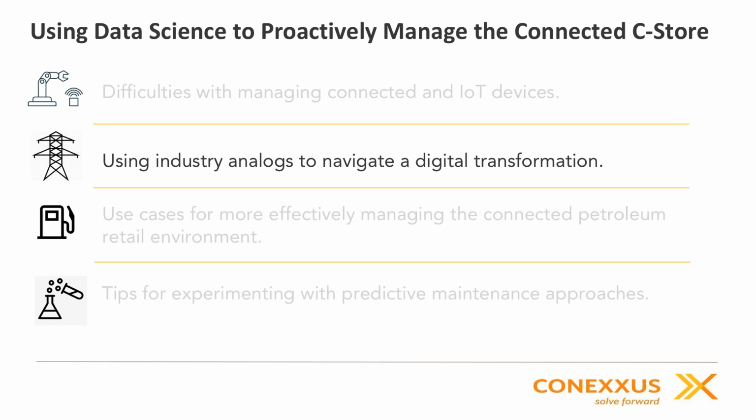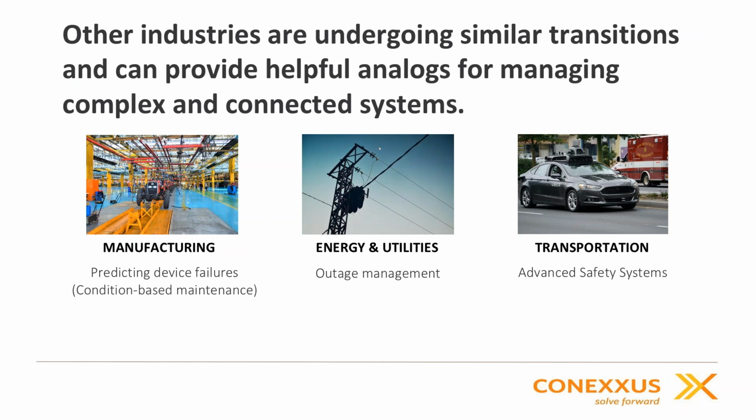And so what I'm going to do here is briefly mention a few industry analogs, because some other industries are a few steps ahead of not just petroleum retail, but retail in general, and take some of the lessons learned there and apply them back to the retail environment. So first, manufacturing. As you can imagine, being able to predict device failures at a very granular level, which we'll call condition-based maintenance, means you're maintaining things based on the actual conditions of the devices rather than just on a service schedule. There are a lot of lessons to be learned from manufacturing around condition-based maintenance that we will apply once again to connected devices.